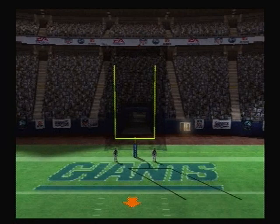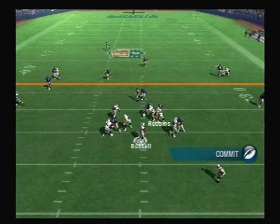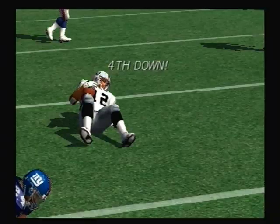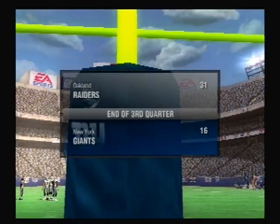And he makes it. McFadden is the single setback. All kinds of pressure is there for the catch. Russell is right on the mark with that. Back to pass. Short pass. And he caught it. And you can see the defense that time. And that's the end of the third quarter. The Oakland Raiders 31, the Giants 16.